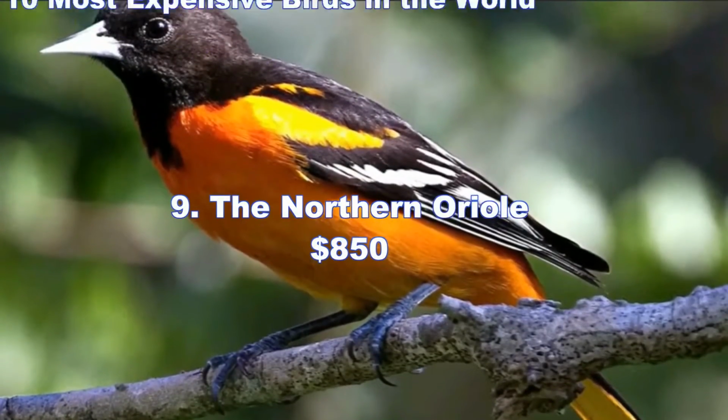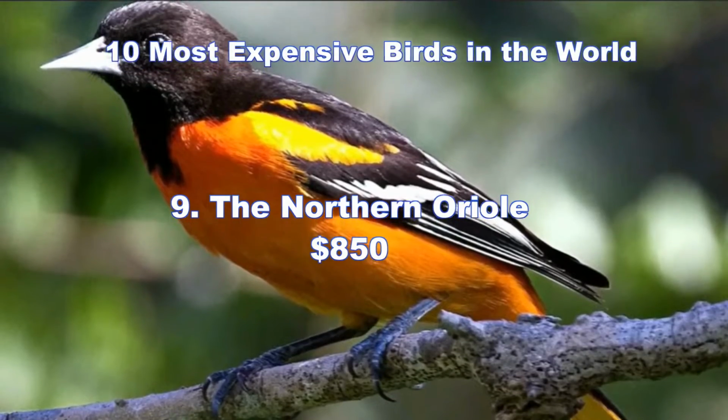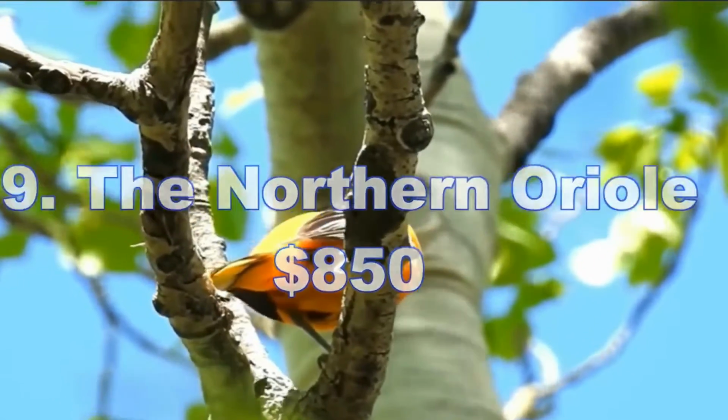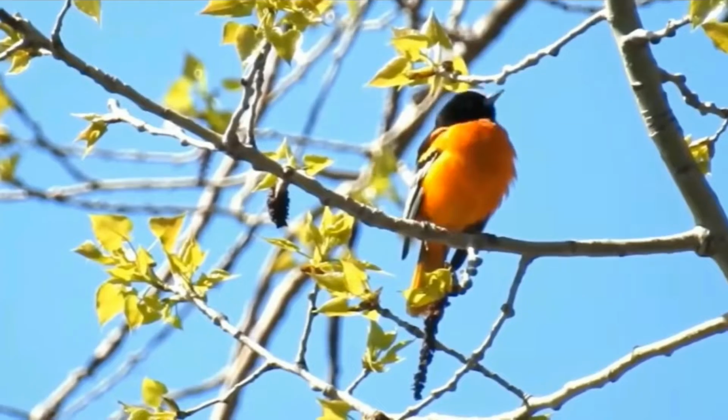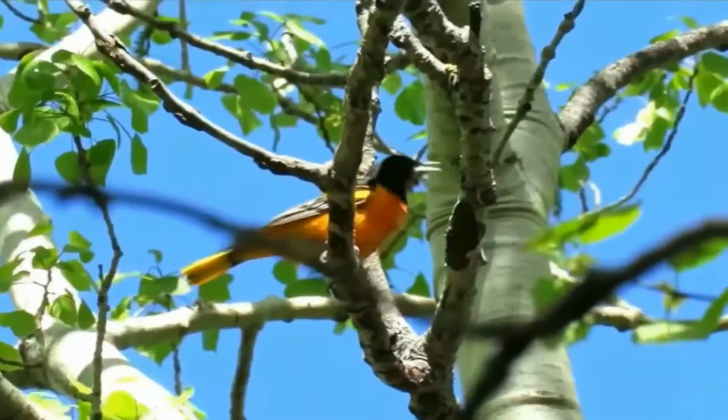Number 9. The Northern Oriole, $850. This bright yellow bird is known as a composite species, meaning it's a cross between the eastern Baltimore Oriole and the western Bullock's Oriole.